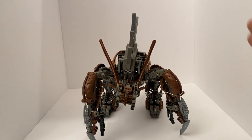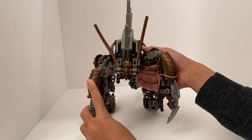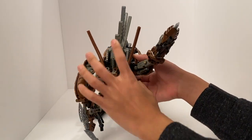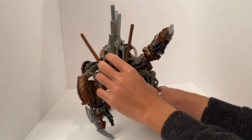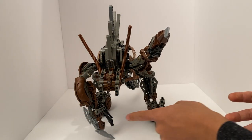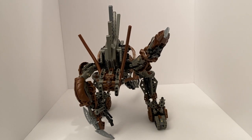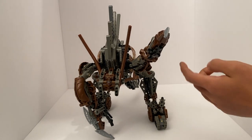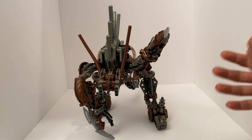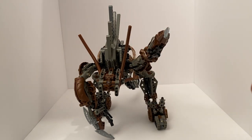Obviously it's on all four legs. You can get it into a position where it's swiping up, like it's clawing at you, but it takes a lot of fiddling. You can actually get it to a position where only three of the limbs are on the ground and the fourth one is raised in the air, but that's really all you can do. You can't really get it to stand upright while still retaining the position and imagery of the beast, because obviously it needs these two front legs to stay in position.